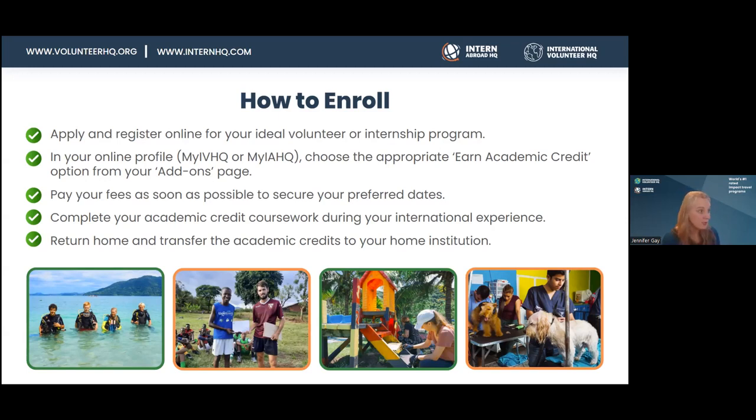You'll pay your fees as soon as you can for your preferred dates. You'll complete the coursework as we discussed, and then you'll return home and you'll be able to transfer those credits to your home institution.